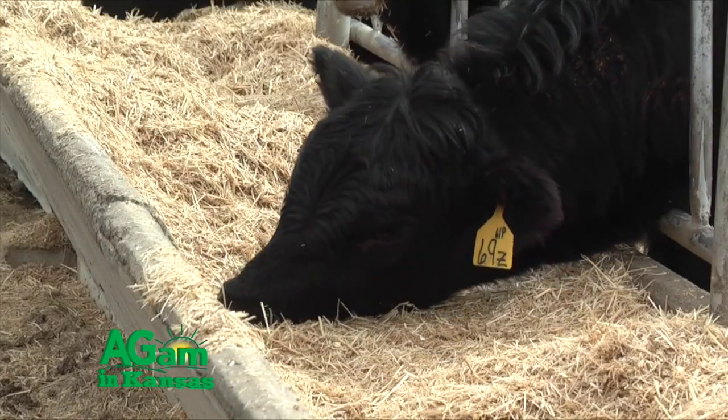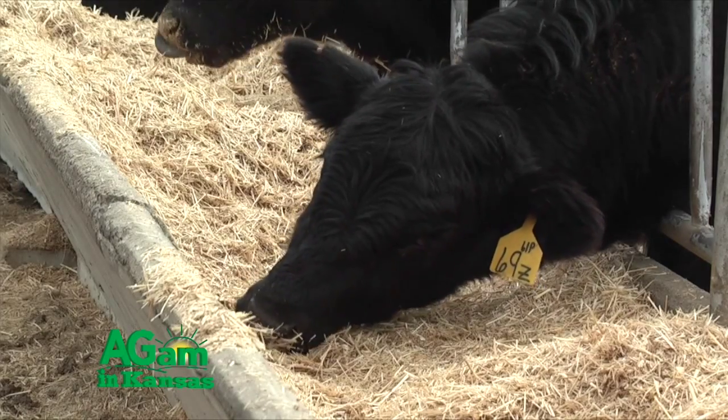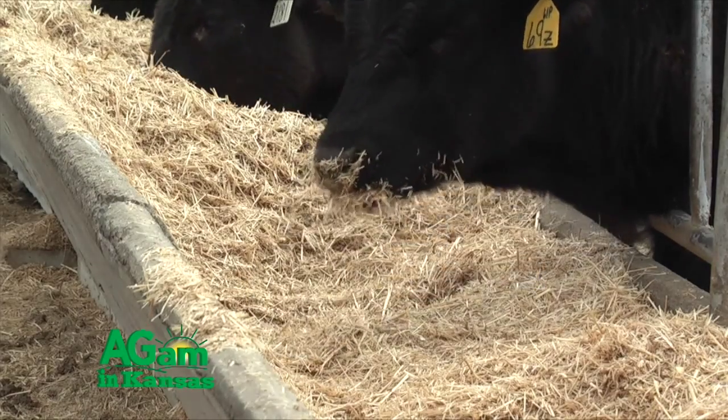So choice cutout value was something I talked at length about in our talk, and choice cutout value has been beat up a lot in the last few weeks. And we, derived demand is the term economists use. When you see choice cutouts go down, fed cattle prices go down, yearling prices go down, calf prices go down. Obviously, it's the different segments of the industry that are affected at one point or another by price.